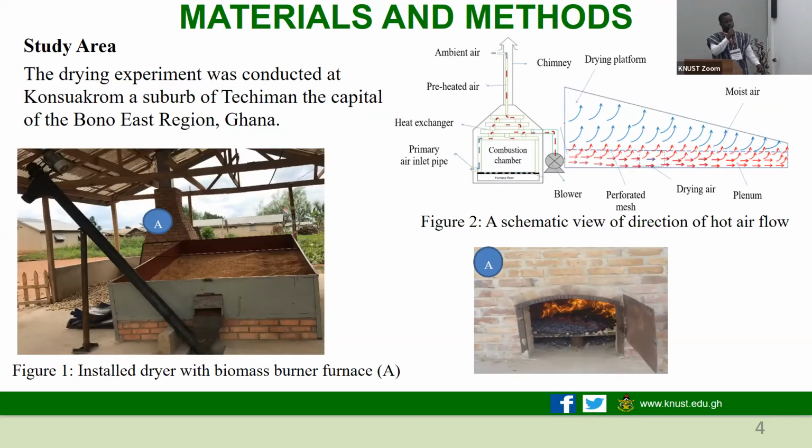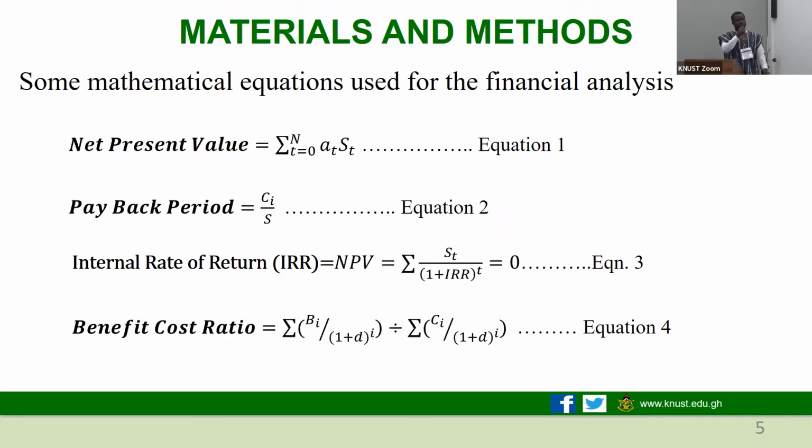A newly fabricated biomass flatbed dryer is set up at a small farming community called Consortium, a suburb at Techiman, in the transitional zone of Ghana. Figure 1 shows the installed dryer with the biomass burner furnace, and A is the biomass burning in the furnace. Figure 2 shows how hot air is extracted from the burner furnace into the drying bed with the aid of an ID fan.